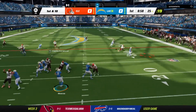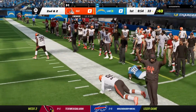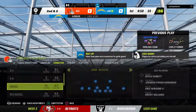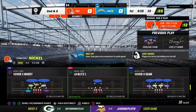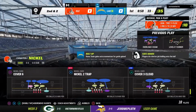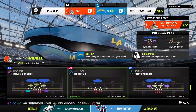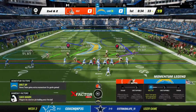Throwing to start the drive. Monroe, he'll get this out wide to Eckler. So 8 yards on the completion there, and it'll be second and a couple. Well, they'll use him a lot out of the backfield. He had 5 catches a week ago, and he makes another catch here for good yardage. Here's a 2nd and 2 now from the 33.